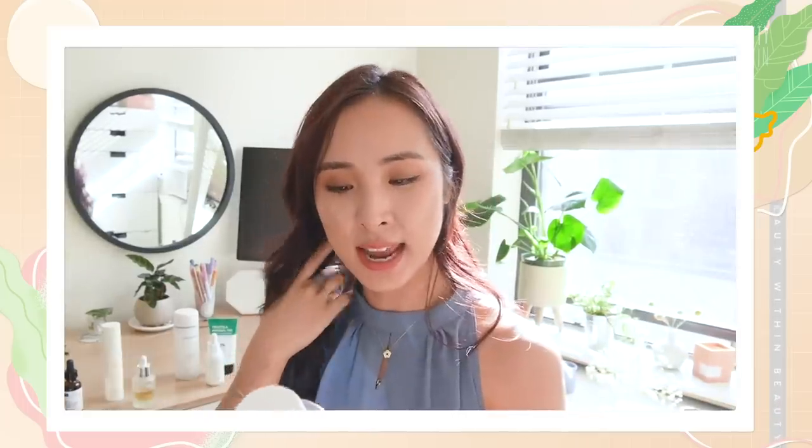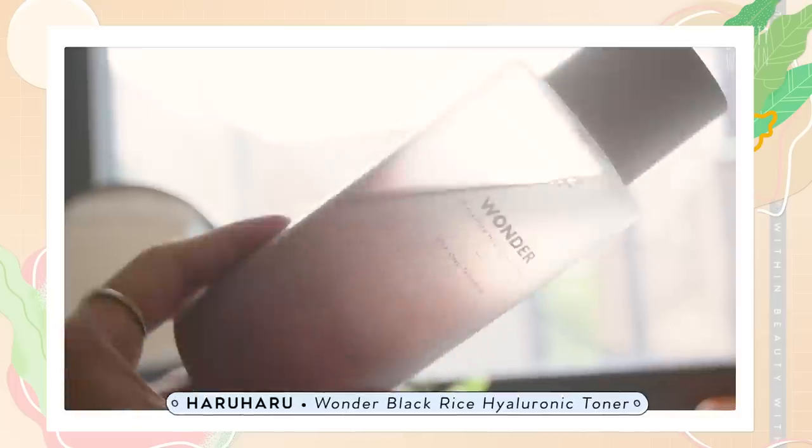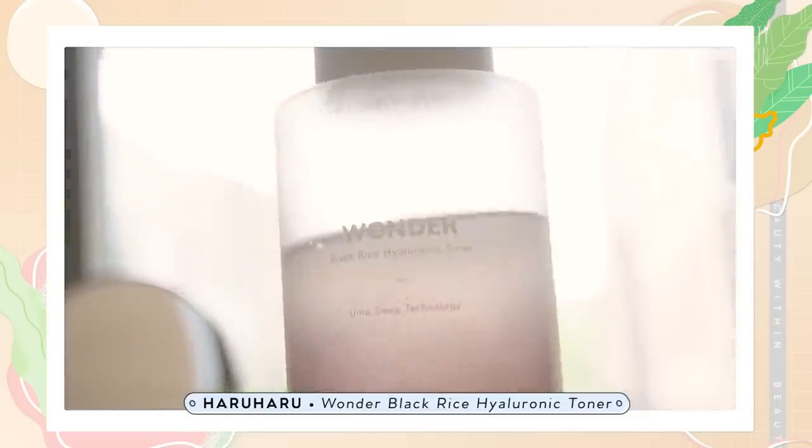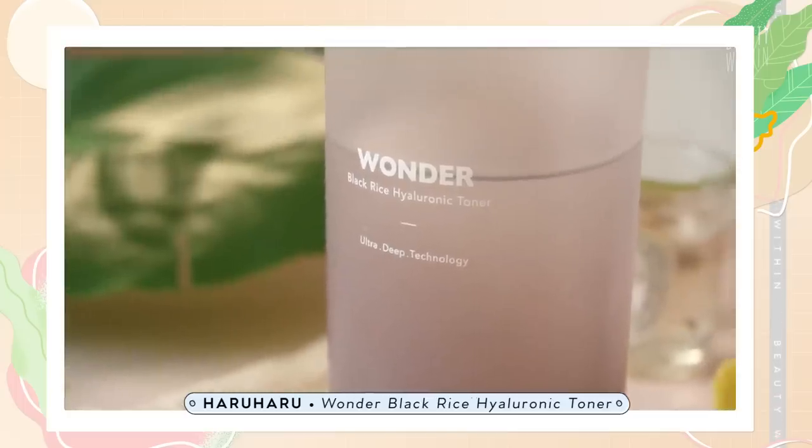As Rowena was saying, this is the toner. Oh my God, look how beautiful it looks in the sun. I'm dead. Wow, this gradient. I'm just such a fan of this brand. I can't believe that we haven't found or heard of it earlier. So this is, yes, the Haruharu Wonder.